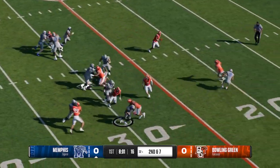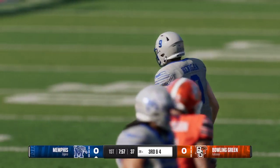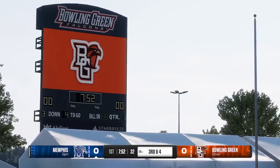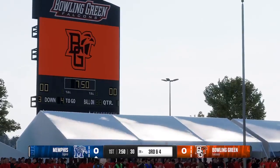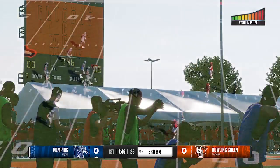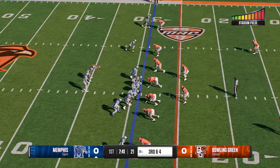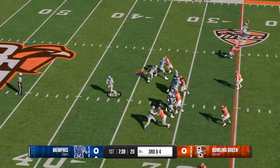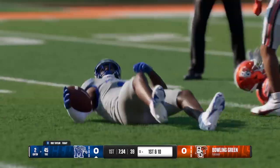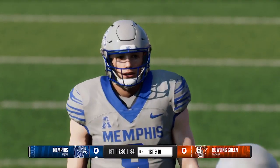From the gun, leaves it on the inside with the back. Defense there to stop him after a gain of 3, but he is inside the 30 to the 29. Coming to the line, looking for that first down on 3rd and short from the 29. Looking downfield, it's Hennigan. Unloads to the wideout. It's caught. And fire the completion there in the red zone and set up at the 13.